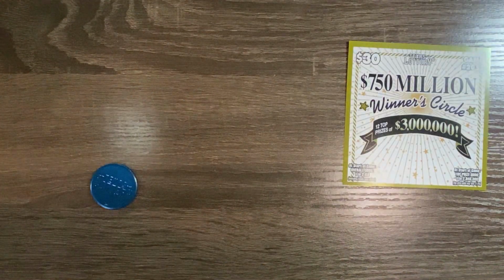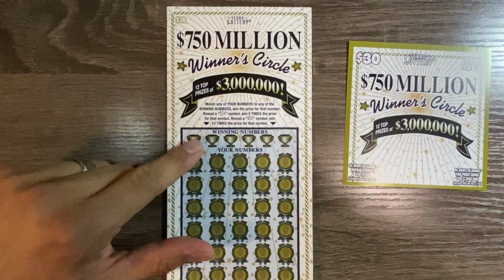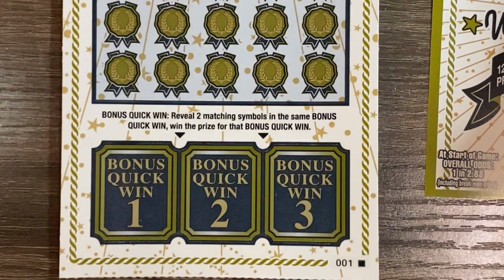Start off with ticket number one. Odds are 1 in 2.88, including break even. All right, let's explain the rules once. Looking to match your numbers to the winning numbers, win the prize for that number, reveal a 5 or 10x multiplier. Down here, you're looking to match two matching symbols, win the bonus quick win.